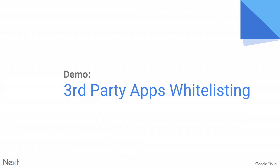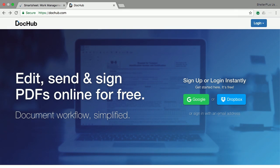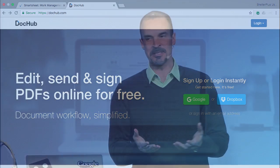So I'm going to call Ivan on stage to show us a demo of third-party apps whitelisting. Thank you, Reena. All right. So here we see, again, Reena, who is trying to be all she can be, looking for apps to increase her productivity. And there are two specific apps that she found.